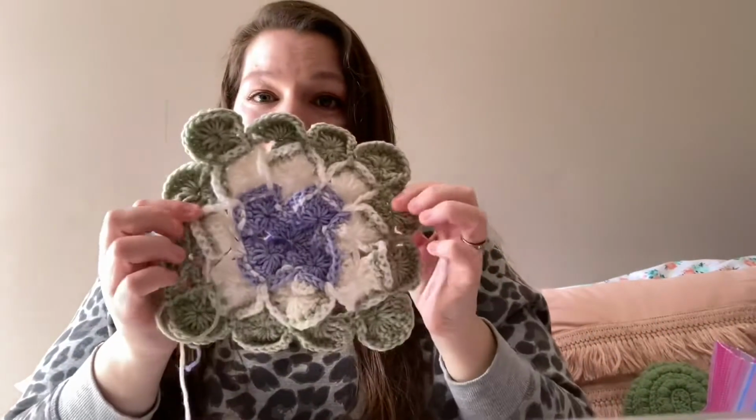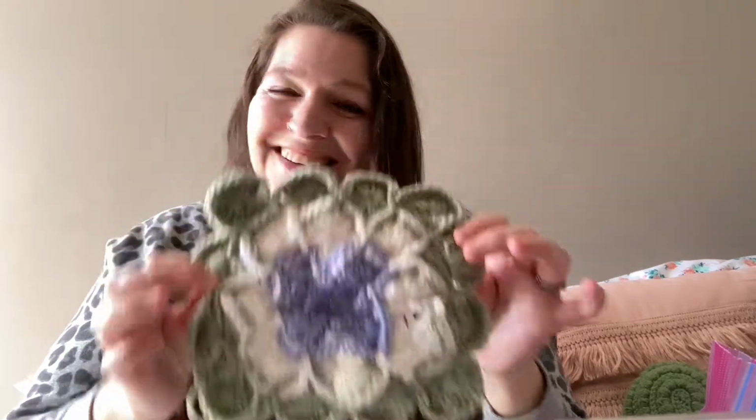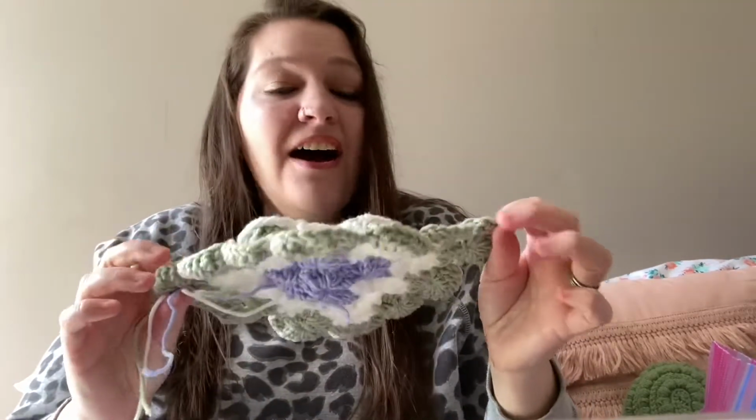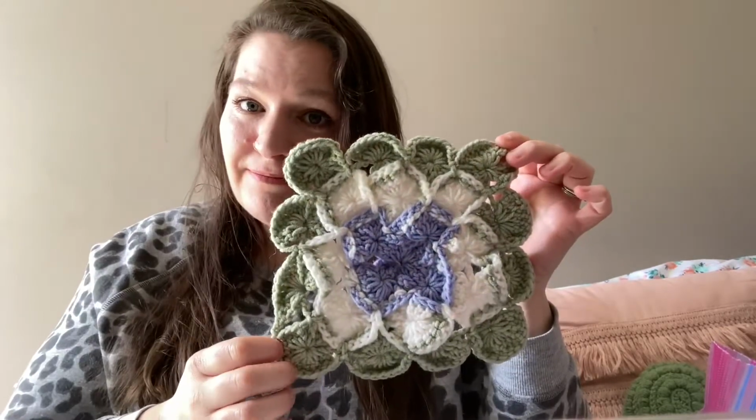I have a lot to show you, a lot of finished objects. Are we ready for the finished objects? The first one we're going to get into is for the Crochet Calendar Fun Cal. This is my February item. I don't even know what you want to call this. Mistakes were made. It's okay.